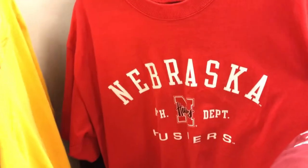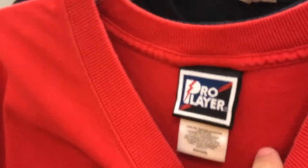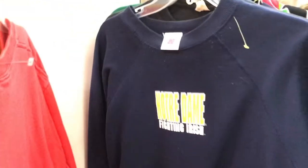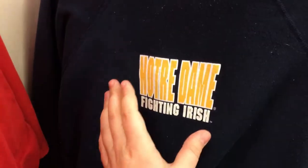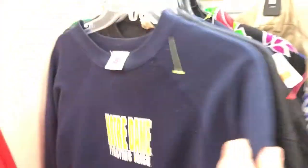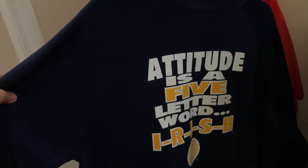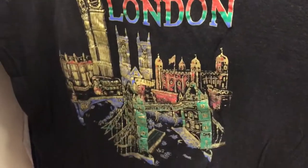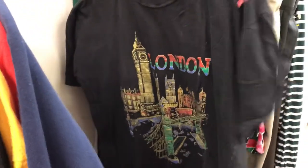This is a vintage Nebraska shirt. Nebraska never really did well, but it's a pro player. Sick. Okay, I'm getting another really sick Notre Dame piece, as you saw earlier, so that's why I'm passing on this guy. They want like $5 for it, so I think it's kind of a cool sweater. I thought about this one, the London. I love the colorway, but location stuff doesn't really work well for me.